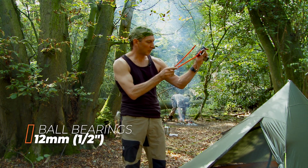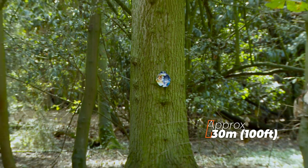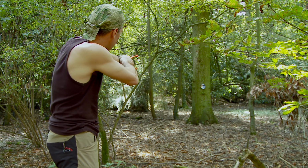And I thought we'd come along, do a bit of target practice. So let's see how we get on. So here we go. Gonna be the first shot, see how we get on. There's my target on the tree.